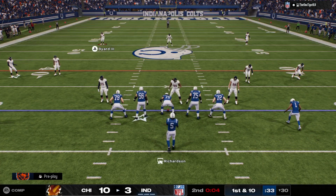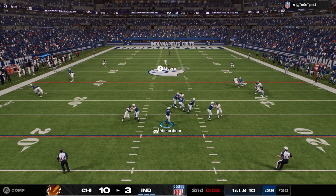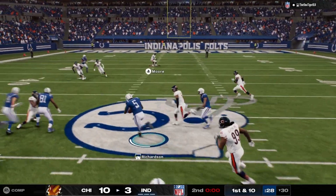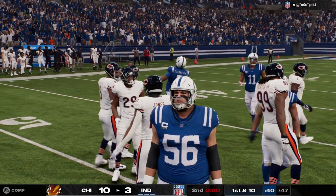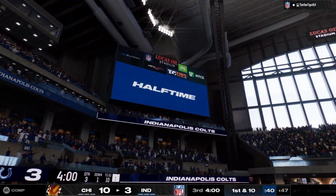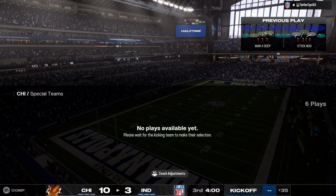Here comes the final play of our first half. Back to throw it. He's on the move. And they catch up to him, but not until he's got a huge gain and a first down. That brings us to halftime. We'll get a break as our teams make their adjustments and then return with more of the NFL on EA Sports in just a little bit.